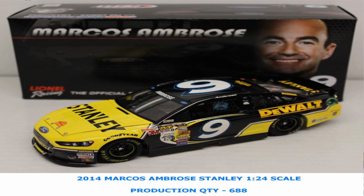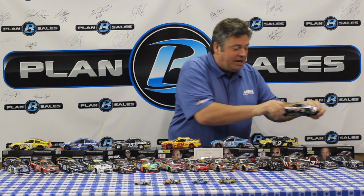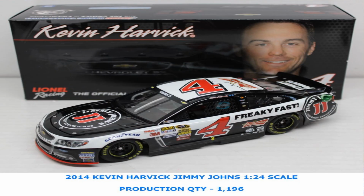The Stanley Tools car of Marcos Ambrose is available as well. And this car has been freaky fast all year long. Kevin Harvick's car. Now, this is not the win car from Phoenix, but it is the paint scheme from Phoenix. Kevin Harvick's freaky fast Chevrolet for Stewart-Haas Racing. So those are the regular finished cars that we have in the diecast, available in 1/24 scale.